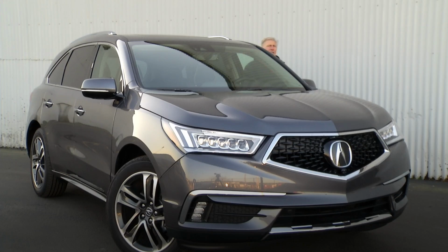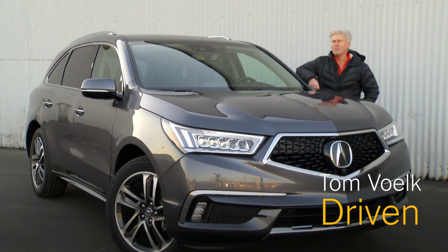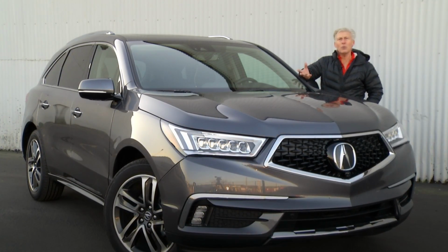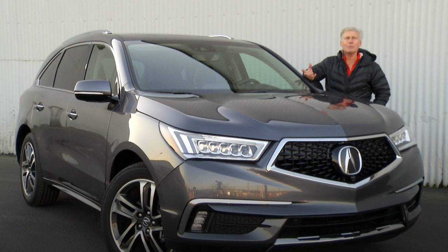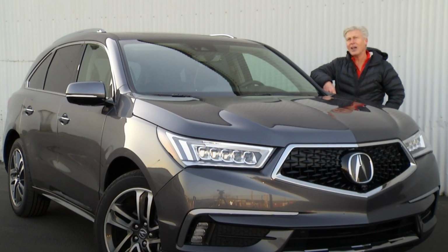Also, in mid-2017, there will be a new powertrain option, the Sport Hybrid. Not only will it be more efficient than this one, expected to get 7 miles per gallon better in city driving, it'll have 35 more horsepower. The classic win-win.